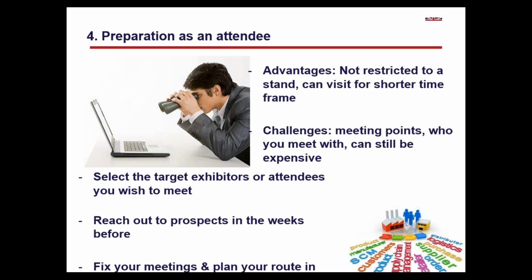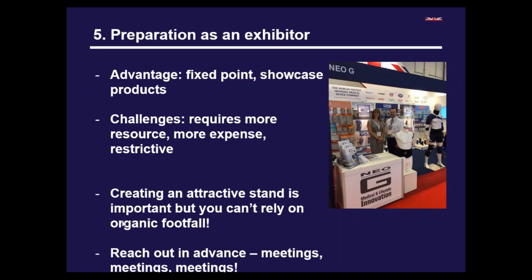Is there an opportunity, or can you dedicate some time as an attendee, to do other things that would add value to what you're trying to achieve at that show or for that particular market where the show is being held? When it comes to being an exhibitor, if we move on to that area, the advantage of having a fixed point means you can have the meetings and you can showcase your products. So straight away people can see what company you represent and what products you're trying to promote. The downside is that it requires more resource from you, generally more expense, and can be more restrictive, not necessarily able to leave the stand and do other activities around just being there.